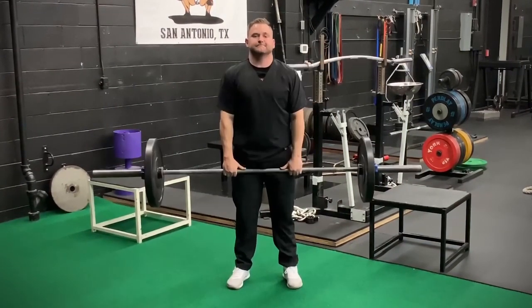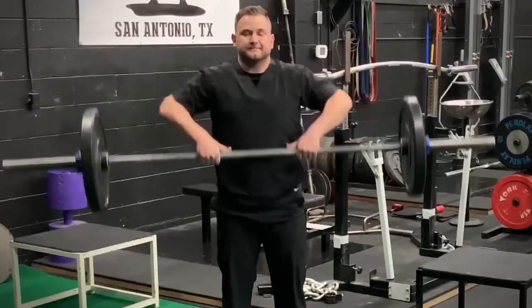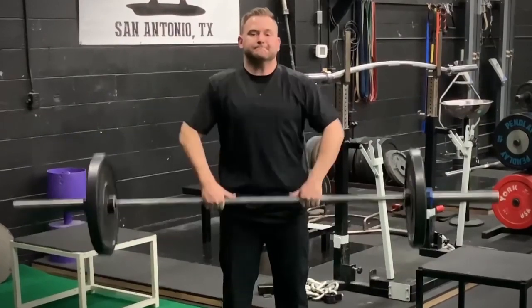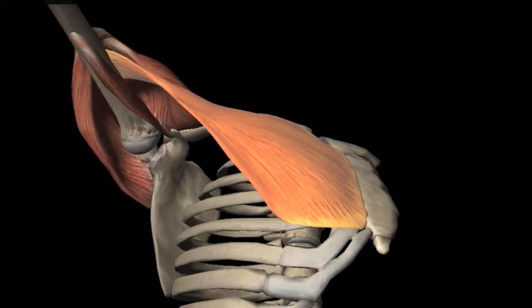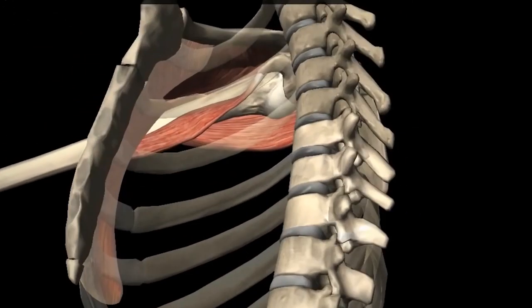Usually people will try to also use heavy weight for this exercise, and when you combine heavy weight with excessive internal or external rotation, you increase the chances of a shoulder injury. In this instance, you're increasing the chances of shoulder impingement.